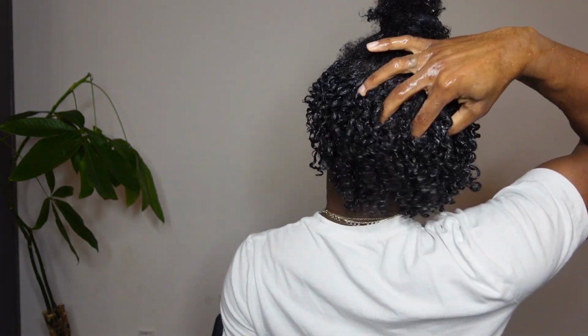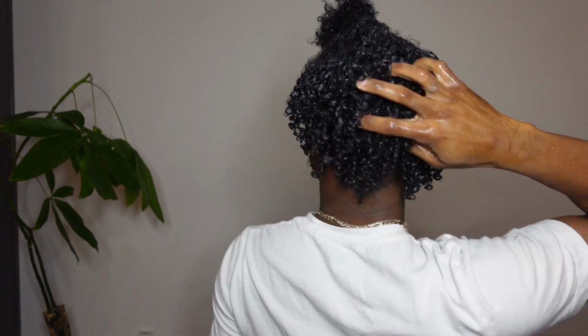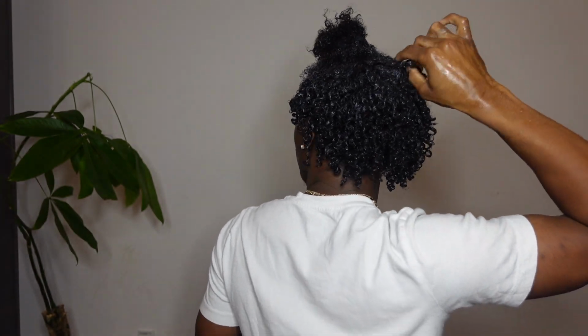Okay, so basically what I was doing was, while my hands were wet, I was just kind of doing this, messing with that middle section, just so that I don't have a harsh middle part in the back of my head. Because the worst thing about this is you can't see the back of your head. I mean, unless you have one of those mirrors that go like this, so you can see.